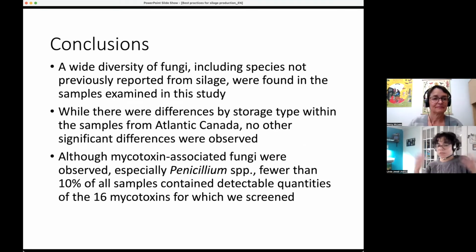So when we looked at what fungi were associated with silage samples from different storage types and from all across the country, we found a very wide diversity of fungi, including some that are the usual suspects when you're looking at silage samples, and some others that hadn't been previously reported from silage. We didn't find any major trends in terms of fungi that were associated only with one particular storage type, or for example, when you had or had not used an inoculant, with the exception that within Atlantic Canada, we did see some differences with respect to the representation of some species, particularly in tower samples as opposed to in bunker or bales.